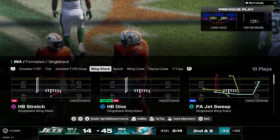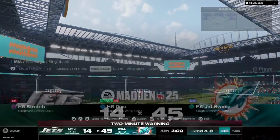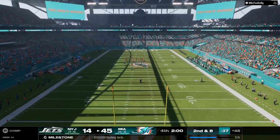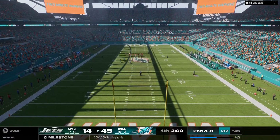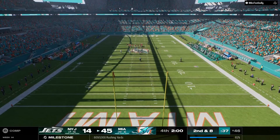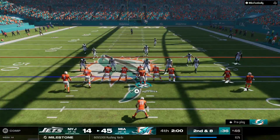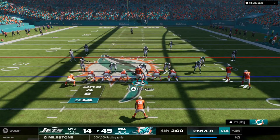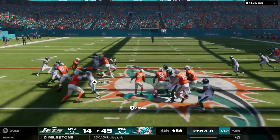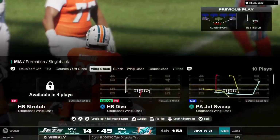That's it. That's what you want. Straight ahead positive gain. Just keep that clock ticking. Just 2 minutes remaining here in the 4th quarter of what has been a one-sided affair. From the 46, here's the 2nd and 8. Go ahead. Again, it's Achane, and he'll take it across midfield down into Jet territory.